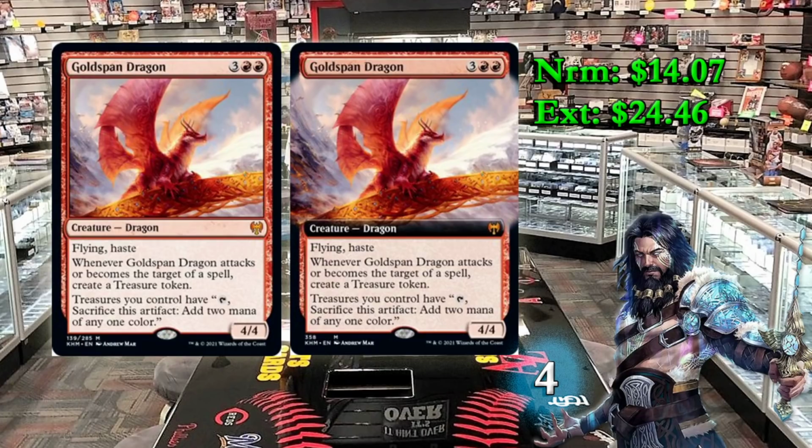The ability with that treasure token, you have tap, sacrifice, artifact, add 2 mana of any color. That is explosive, man. If you have even a couple treasure tokens out, you're getting double. You're getting a 2 for 1 treasure sack. That's pretty cool. That is really cool. Got to keep it on the field though.